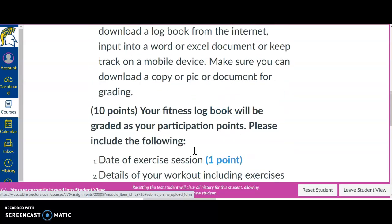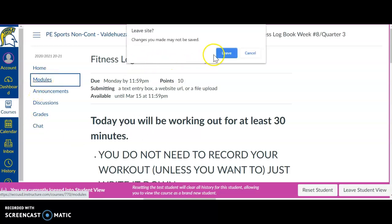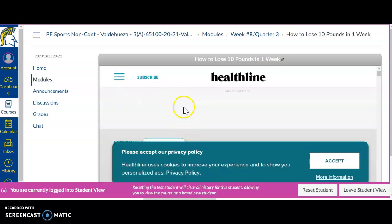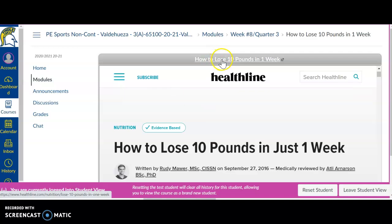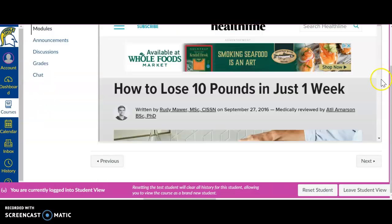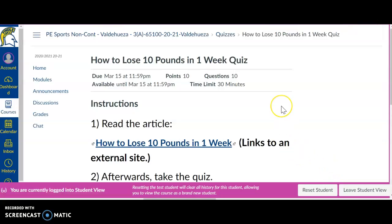Okay, and then the next assignment for Monday/Tuesday is going to be a quiz, and then you have a reading to do. So you'll read the article, How to Lose 10 Pounds in 1 Week. If it doesn't automatically load, remember you can just click this white link here, and then it'll take you to a new page. So go ahead and read through this. After you've read through everything, you'll click next, and then it'll take you straight to the quiz.